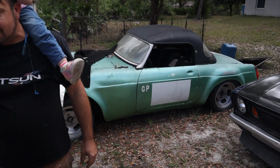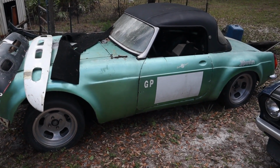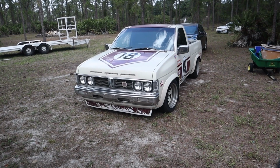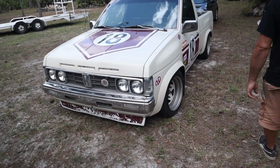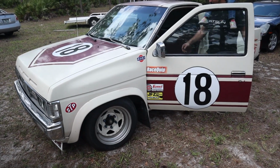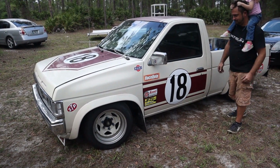That's a white body right there, isn't it? Oh yeah, it's a Sebring body kit on it. Spectacular. Nice race car, man. It's a fun truck. I just use it to go to work and get car parts. Now, this is a '90s hard body, right? Yes, it's a '92 hard body. With a custom front? Yes. Well, the fender flares are from a Pathfinder. Oh, Nissan Pathfinder fender flares. Interesting.